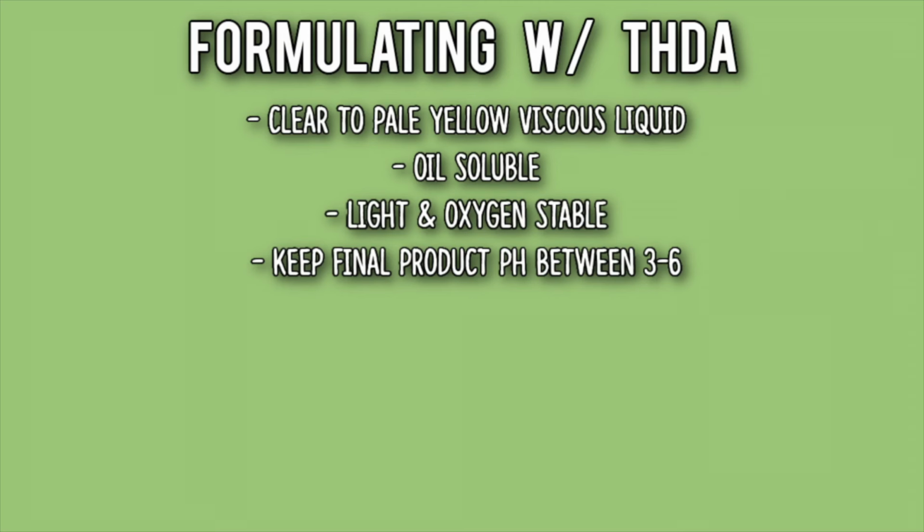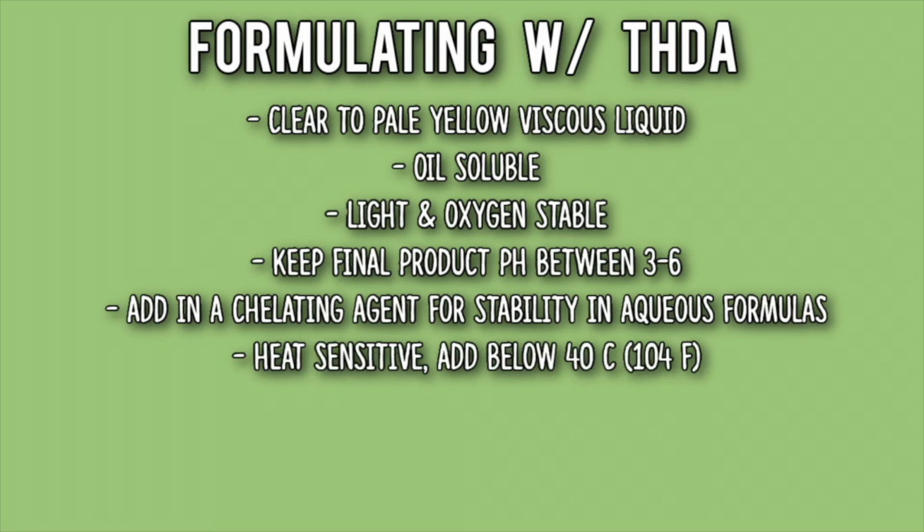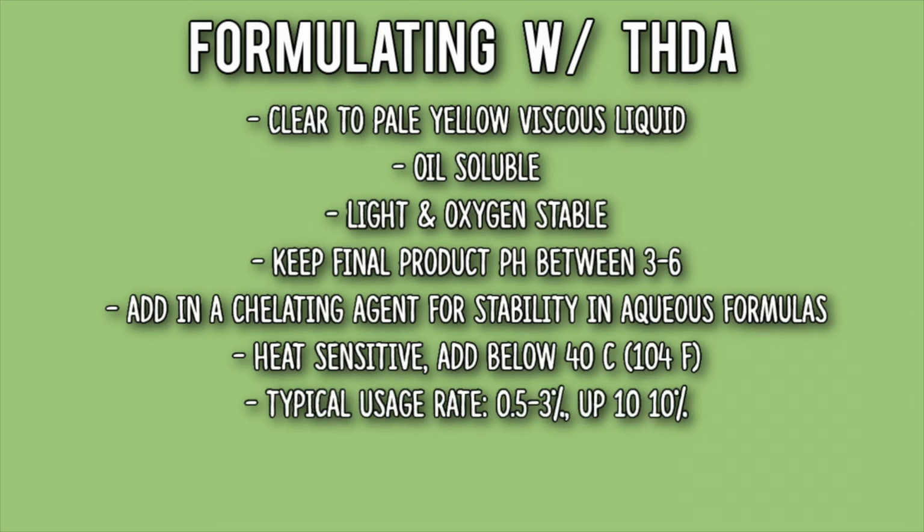You need to have the product's pH be between 3 to 6, which is a pretty good window because your skin's natural pH is between 4.5 to 5.5. You want to add in a chelating agent for stability if you're using THDA in aqueous formulas. It's heat sensitive, so add it at the end of the formulation below 40 degrees Celsius. Its typical use rate is 0.5 to 3%, but up to 10%, and it's not natural or Ecocert.